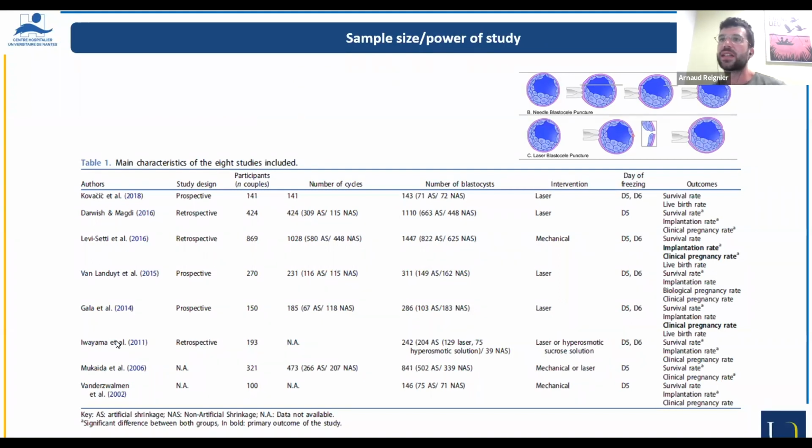So, as you can see on this picture, some of the studies are quite old now. They were performed before 2010. And you know that the vitrification process improved a lot. They were heterogeneous in the design with some prospective and retrospective analyses. The number of participants and embryos ranged from a small to a large cohort size. The technique used for the blastocyst collapse was different between the studies. Some of them used laser and others mechanical collapse. Some studies included day 5, but also day 6 blastocysts, and the outcomes were different between the studies.